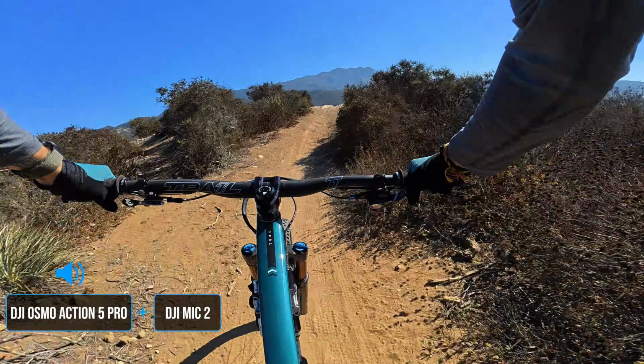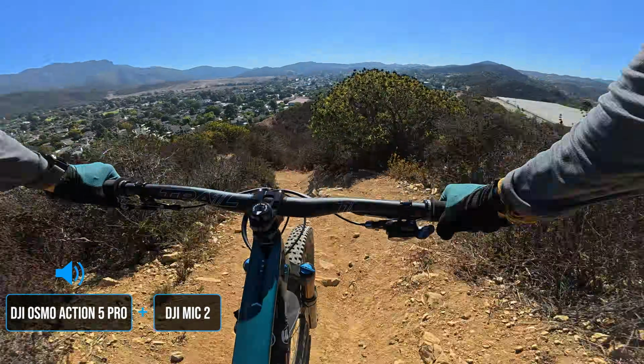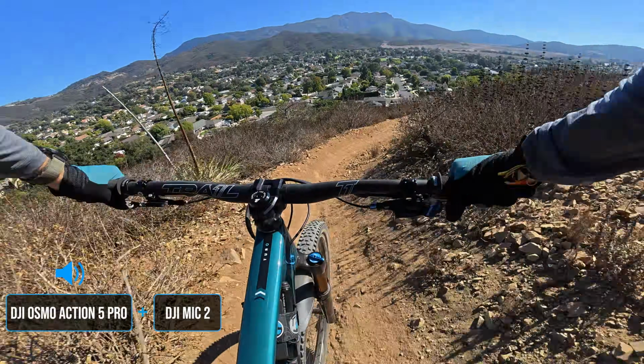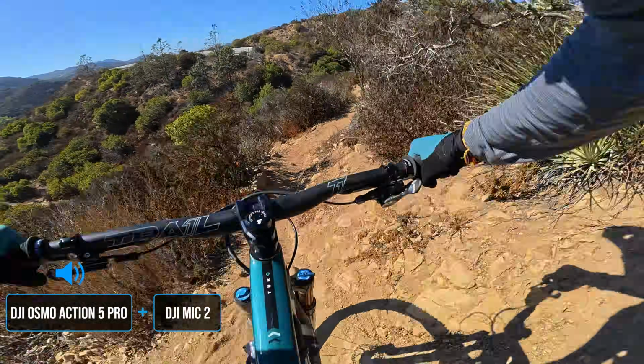All right, I know I said I wouldn't mess with the settings, but this is what the ultra-wide view looks like on the DJI. Woo! And this is what the super view looks like on the GoPro. And you're hearing audio from the DJI Mic 2 connected to the chest mount from the DJI.